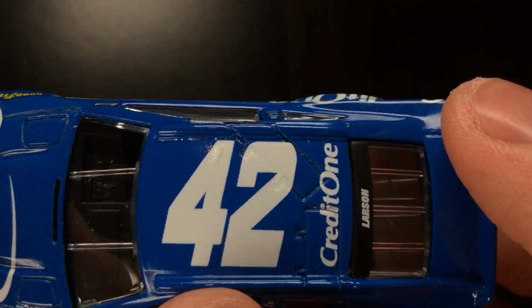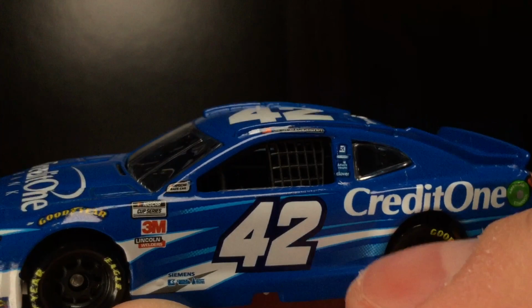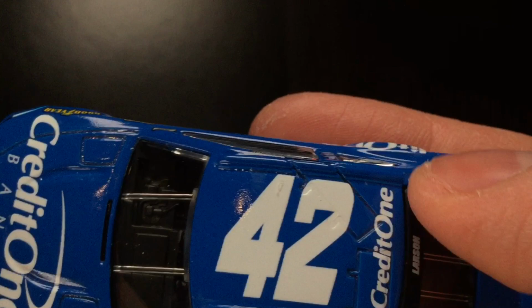And then over here to the roof of the car, you got the 42, now with an outlining, because of course this is the Ganassi roof. The doors have the trim line. But on the roof, it's just a very modest 42. Got the Credit One logo there over the roof flaps.